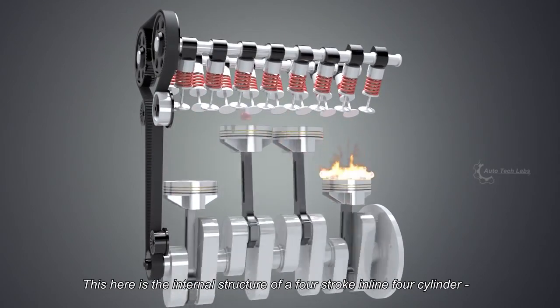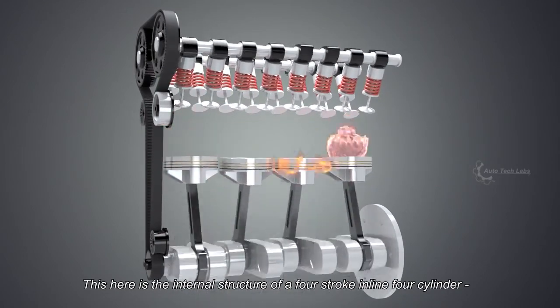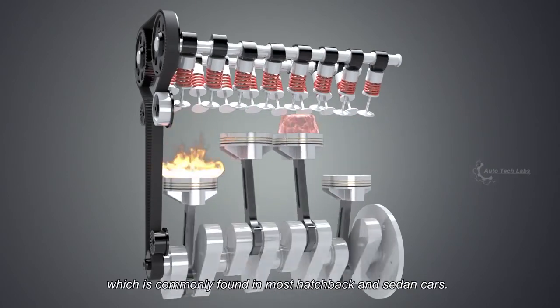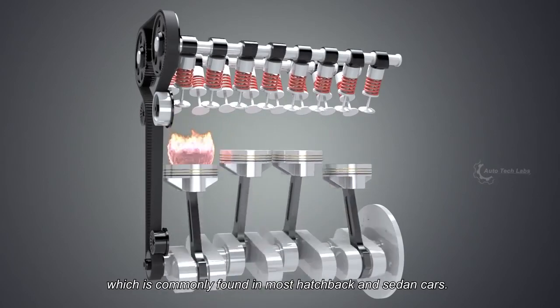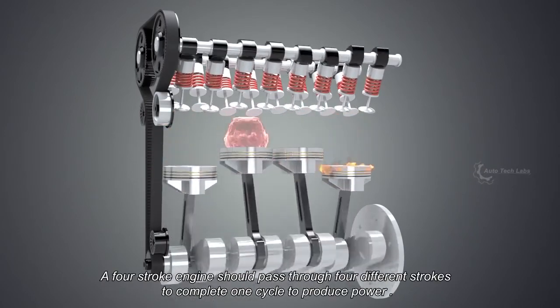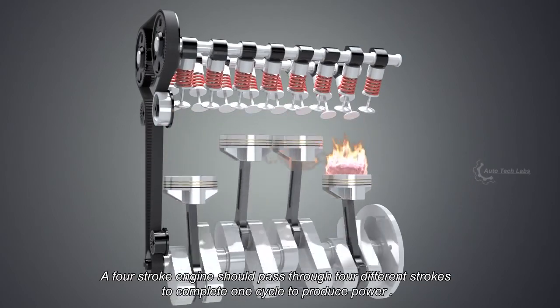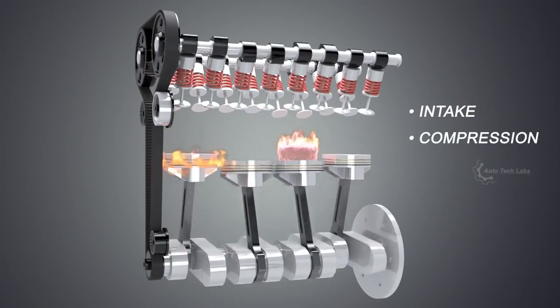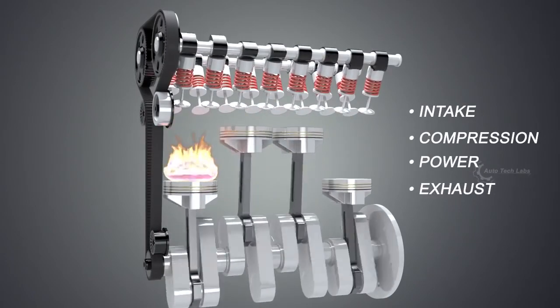This here is the internal structure of a four-stroke, inline four-cylinder DOHC engine, which is commonly found in most hatchback and sedan cars. A four-stroke engine should pass through 4 different strokes to complete one cycle to produce power. They are intake, compression, power, and exhaust stroke.